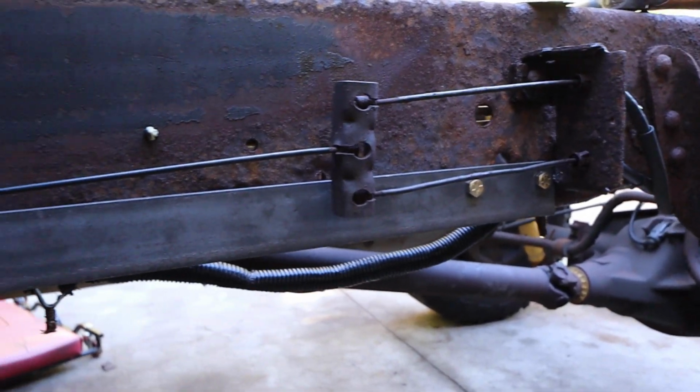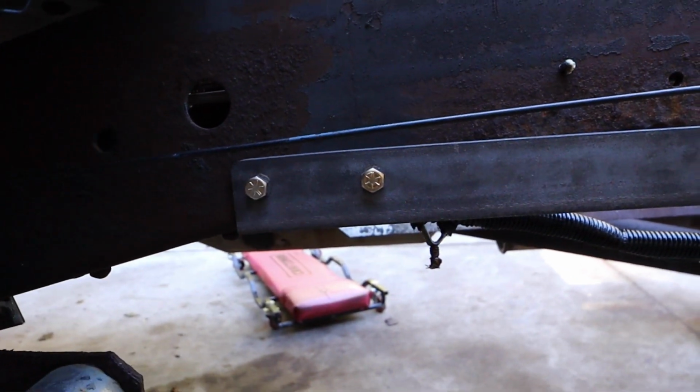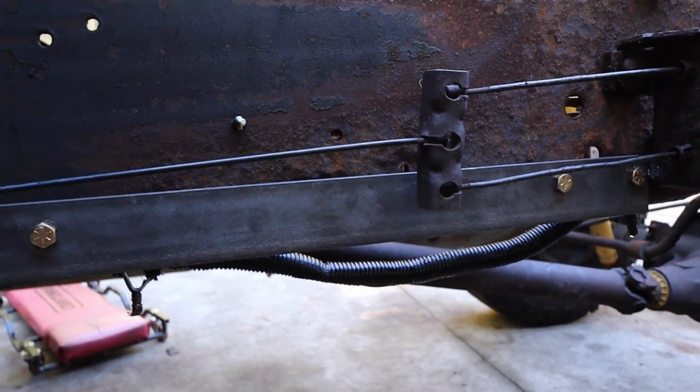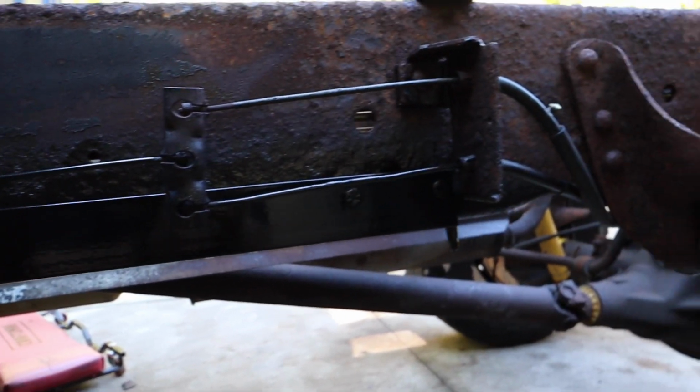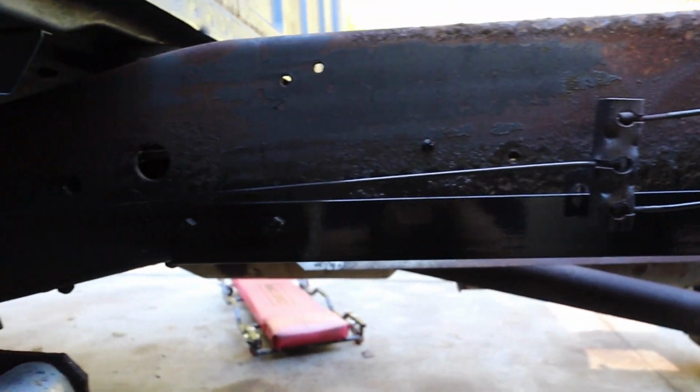Alright, that is in place now. Four bolts. We let it down. It really acts like it's pretty supported, so hopefully that will last there for a little while at least. There's a little paint on that. Looks as good as new. You'd hardly ever know it was there.